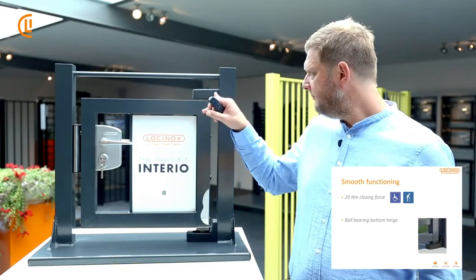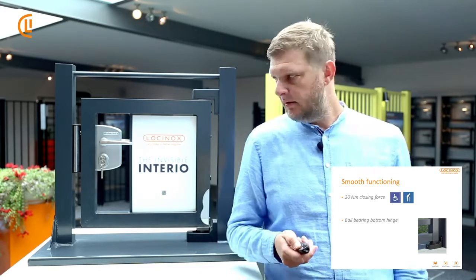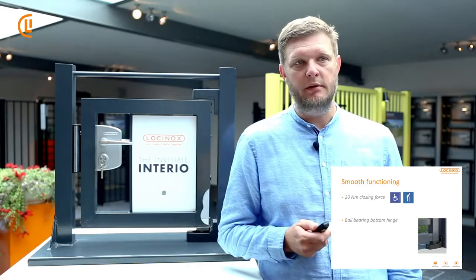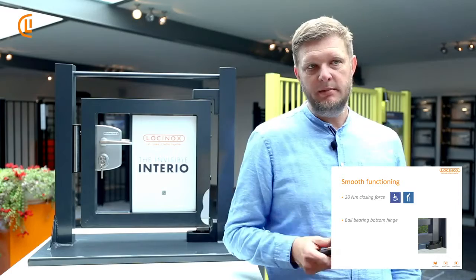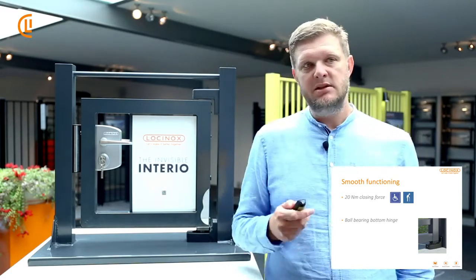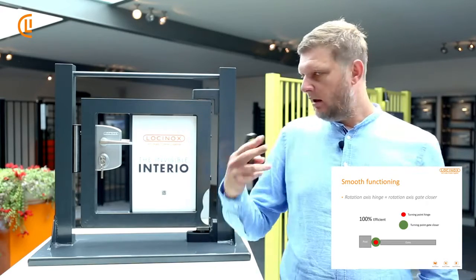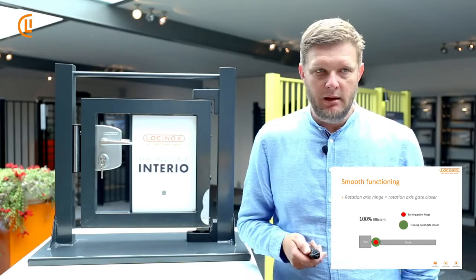Important for you as well to know, the hinge and the gate closer are on the same line. So the closing force here is only 20 Newton. So ideal for disabled persons or older people as well. We offer it with the bottom hinge, and the bottom hinge is a ball bearing hinge. So that makes it smooth to open and close. Smooth functioning, as I said before, and also refer to a webinar we did a couple of months ago about the force of the gate closers.